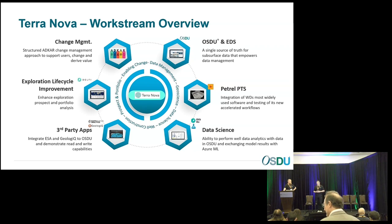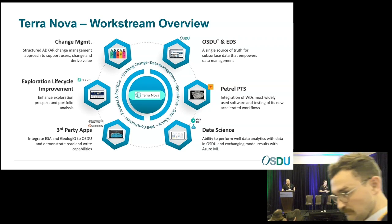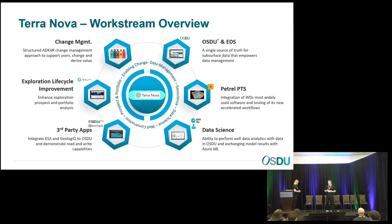Secondly, the second work stream is, well, our most widely used subsurface application by far is Petrel. If we have an OSDU environment and it's not working with Petrel, then it's also not really going to go anywhere for us. So we wanted to test how well Petrel can integrate to the OSDU, streaming seismic, and also testing some of the new AI machine learning workflows that are available there. We also wanted to test some data science use cases. We have a data science team that gets use cases from the business, and we wanted to see how well that works on the OSDU.